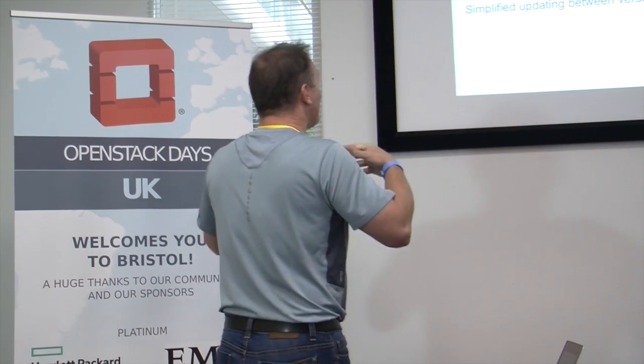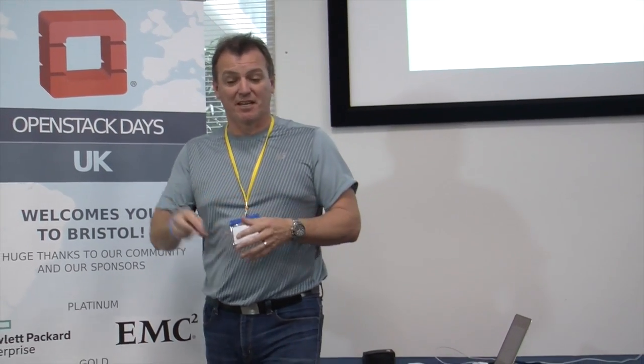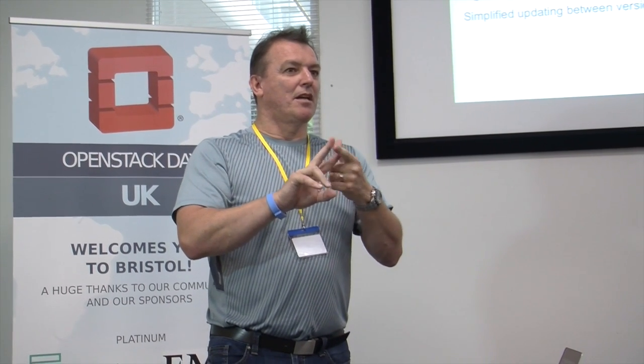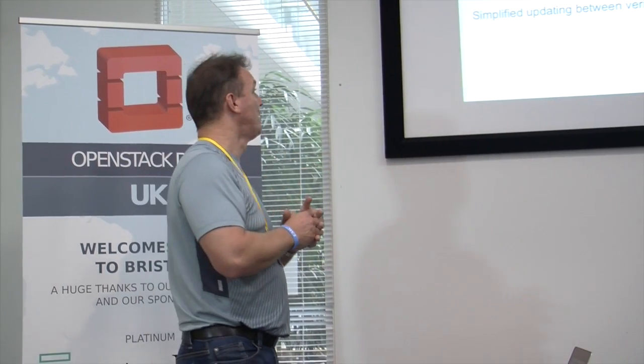We have solved the problem of high availability. Remember we have these 3 management nodes. We have 3 management nodes because we are running an active Neutron node on one of them, a passive Neutron node on the second one, and the third one is a tiebreaker between them, and we are doing heartbeat between them. This is how we solved the HA of Neutron in the first version.